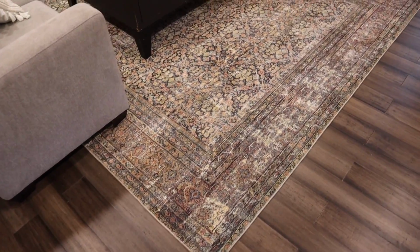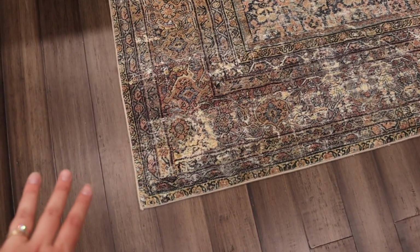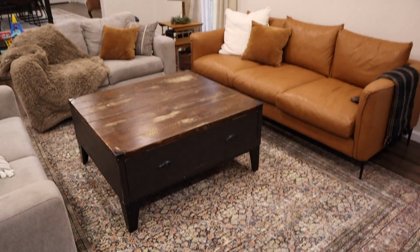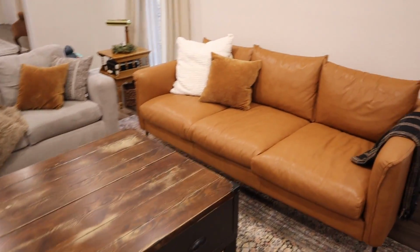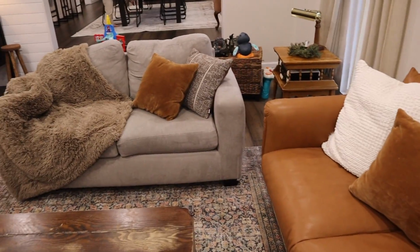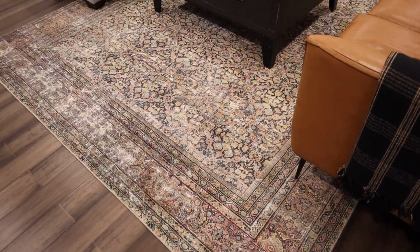We now have the new rug down and I just love it. I love how it's darker. It complements the dark floors so much and I think it is just so pretty. I cannot wait to get that secretary in the corner, get the lamps on. I also am going to be switching out my pillows and stuff. This is just what we're working with currently after just throwing some things around after undecorating for Christmas.